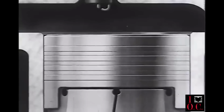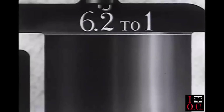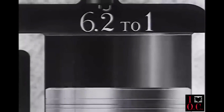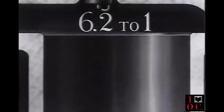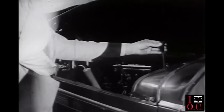The compression ratio of the new engine is now 6.2 to 1 for both 6 and 8. This high compression squeezes more miles and faster miles out of every gallon of gasoline. Yet, thanks to the advanced design of the combustion chamber of the new cylinder head, this high compression, power, and performance are delivered by ordinary, non-premium fuels. Just another phase of Oldsmobile engineering genius, the genius expressed in the capacity for taking infinite pains.